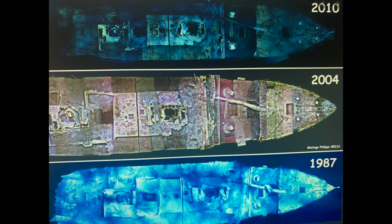These photos are overhead shots of the Titanic in 1987, 2004, and 2010, and you can actually see the deterioration process at work. The big thing that I note here is take a look at the crow's nest. As you can see in the 1987 shot, it's very stable, it's sturdy, it looks like it just fell over. But when you look at the later shots, you can see where it's buckled in the middle and collapsed due to the bacteria and all the stuff going on at the bottom of the ocean.